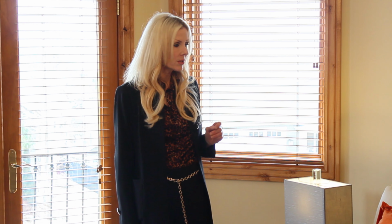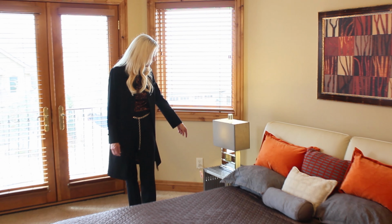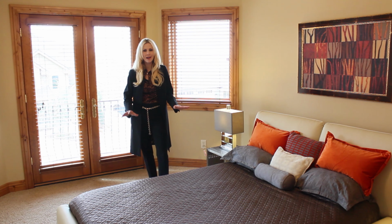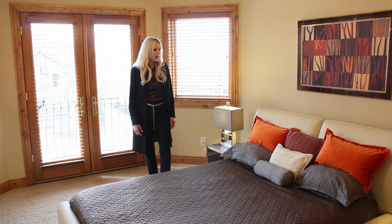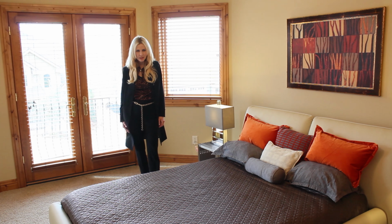Accessory bedrooms or additional bedrooms from the master bedroom really don't need a whole lot to be decorated when you're getting your house ready to sell. This homeowner had this beautiful bed, the bedspread, and these steel nightstands, which I just love, love, love. And so we brought in the pillows, the lamps, and the painting, to tie in what was already here.